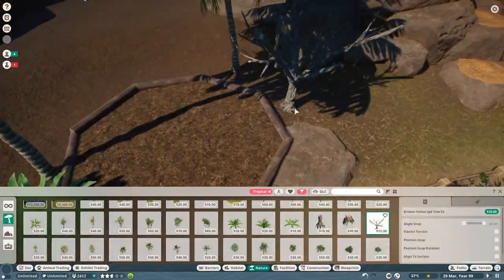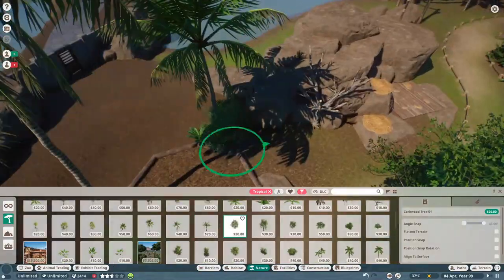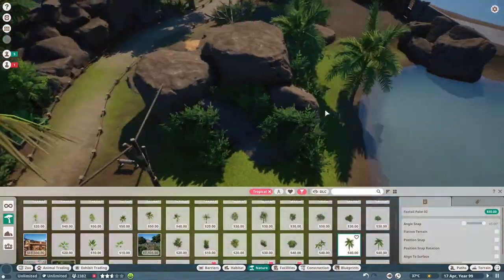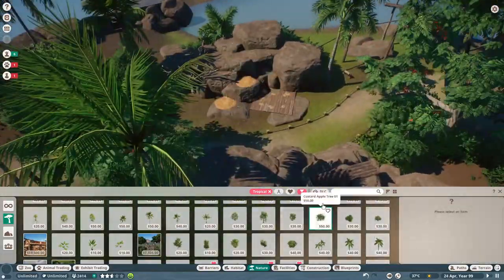I do like this technique of putting these trees into the ground and making it look better.